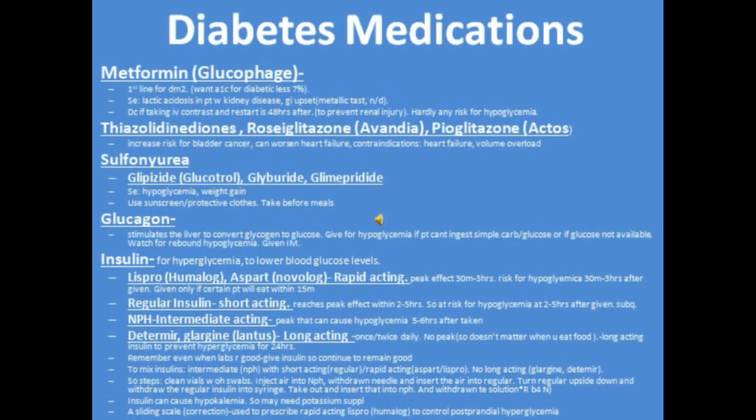With metformin, which is why it's so commonly used, there's hardly any risk for hypoglycemia. Some other diabetic medications, they end in "-one", so rosuvastatin, pioglitazone. So these have an increased risk for bladder cancer, and they could worsen heart failure. So you don't want to give it to patients with heart failure or volume overload.